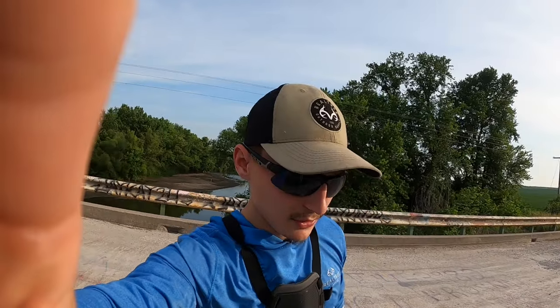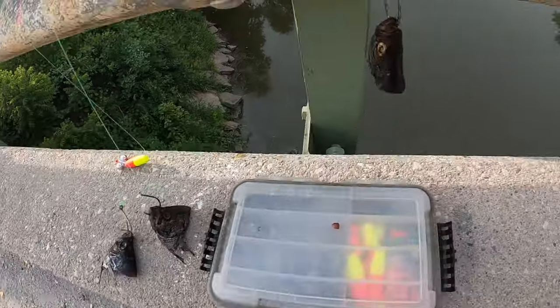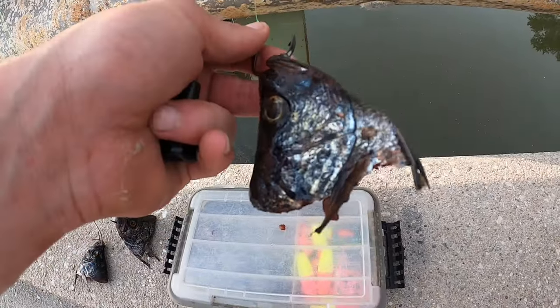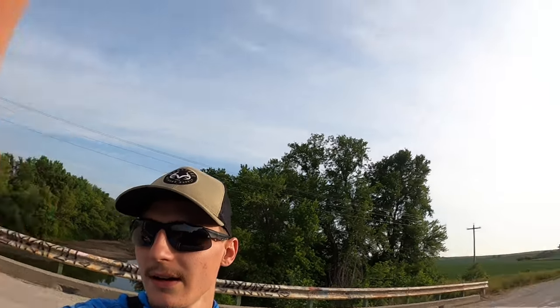All right, boys. While we're waiting for the crew to show up, I'm going to be throwing out 3 catfish rods right here. Running the crappie heads tonight. Probably some of the best bait you can get. We're in Iowa. Any game fish that you catch on rod and reel, you can use for bait. So that's what we're going to be doing.